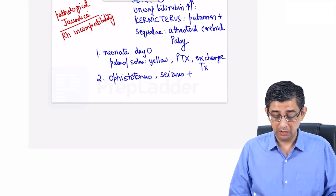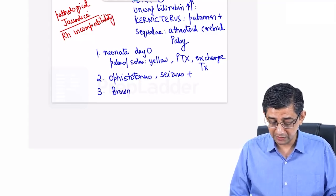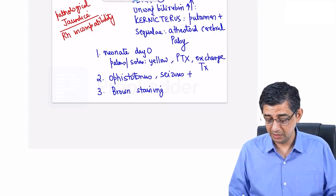In fact, even if you save these children, in the later part of life you might see brown staining of the teeth. That is itself an MCQ, no? Like you study that yellow staining of the teeth can be seen with tetracycline administration.